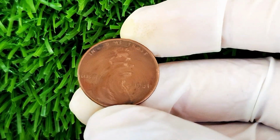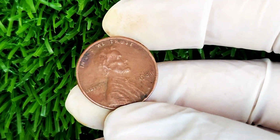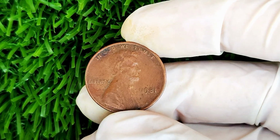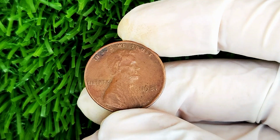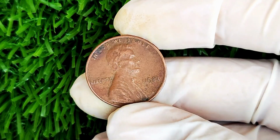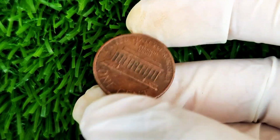Here's the checklist. First, check the year, 1981. Second, look just below the date. If there's no mint mark, no D, no S, just a clean number, then you might be holding a hidden fortune. Finally, check the condition.